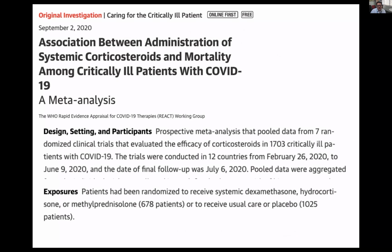Another different issue is the use of corticosteroids. You remember we actually talked about this with the RECOVERY trial. The RECOVERY trial was a large UK trial that demonstrated that steroids, especially in patients requiring oxygen or mechanical ventilation, had a mortality benefit, a decrease in mortality, from using dexamethasone.